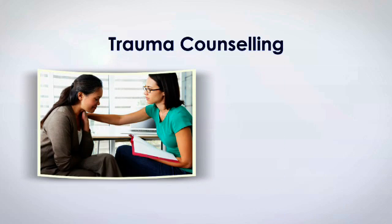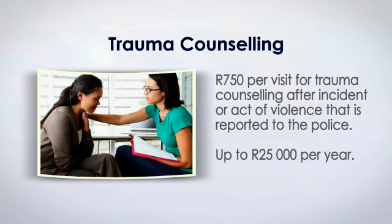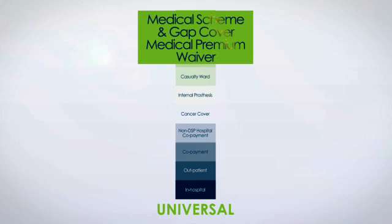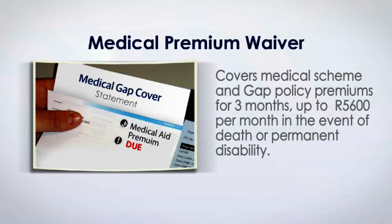Should you or any insured family member require trauma counselling from a traumatic incident or act of violence that has been reported to the police, we will pay up to 750 Rand per visit to a maximum of 25,000 Rand per year. And the medical premium waiver benefit covers policyholders' medical scheme premiums and their gap cover premiums up to 5,600 Rand per month for a period of 3 months in the event of their death or disability.